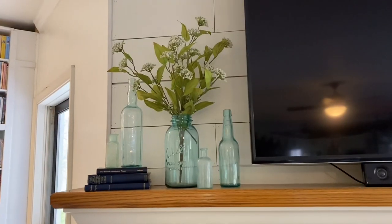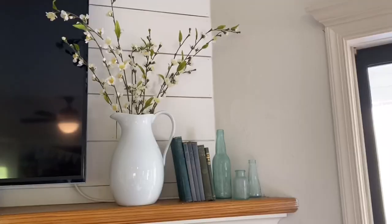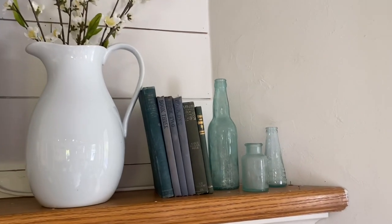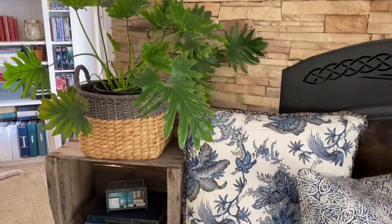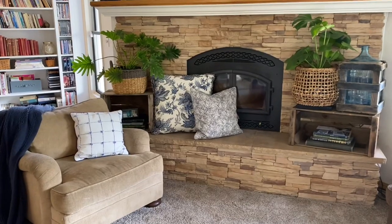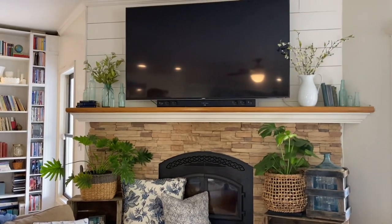The mantle this year I did very simply with just some of my blue glass, one of my white pitchers with some faux stems in it, using the same crates I've used before with some books, a couple of my favorite plants. You can do a lot with large items. Sometimes we get really bogged down with a lot of little tchotchke things that need to be dusted and cared for. And having one large plant can really bring a presence in the room that is lovely and uncluttered.